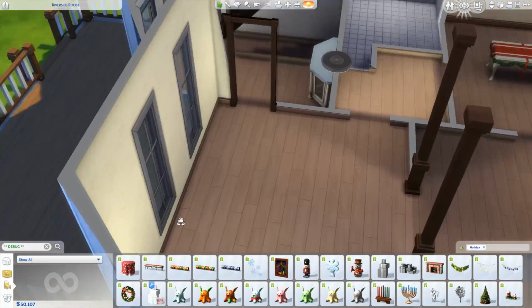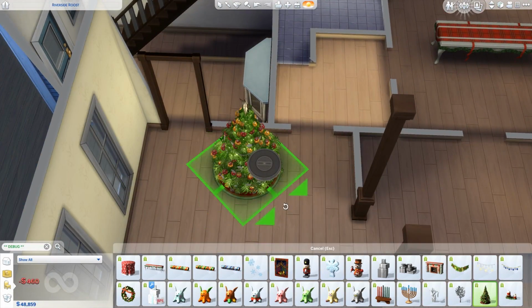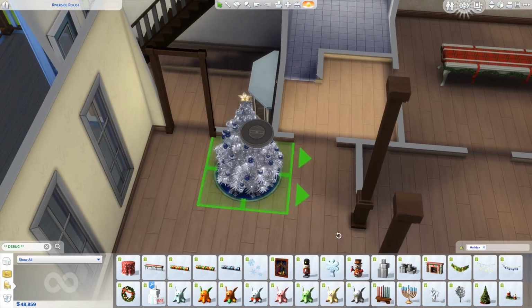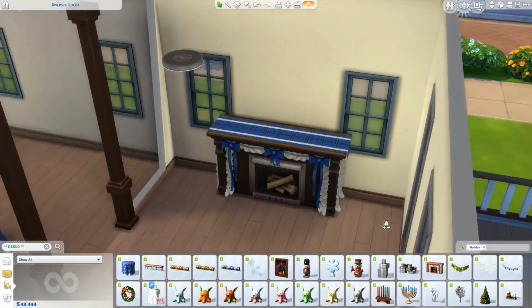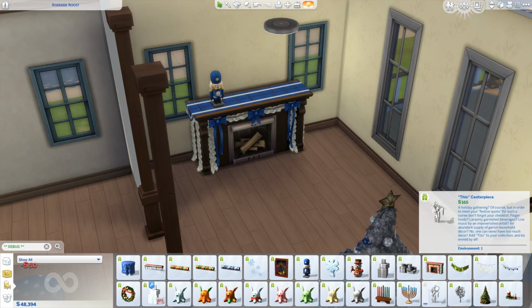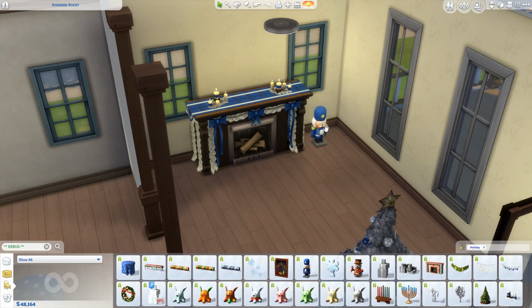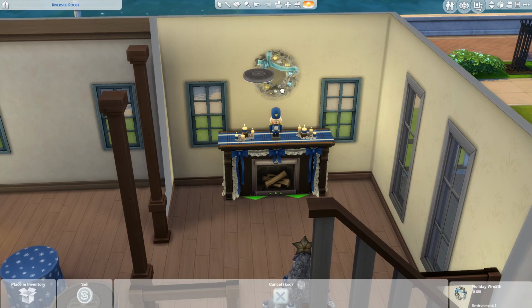And then, I really do like this build. I like the layout of this build a lot. And I'm thinking about it now, and I'm really not super happy with the dining room. I feel like, you'll see in a second, it's a little bit cramped.